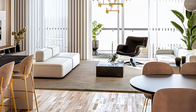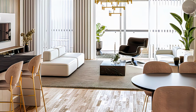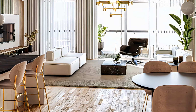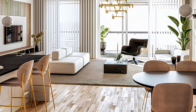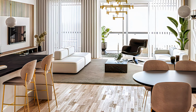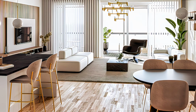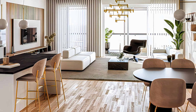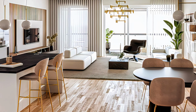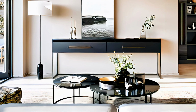Welcome to part 5 of our video series on fresh interior design solutions for modern medium-sized apartments. In this video, we'll be focusing on furniture placement and organization in your apartment. From clever built-in solutions to multifunctional furniture, we will explore various design ideas to help you make the most of your living space. Stay tuned for some innovative and practical tips.